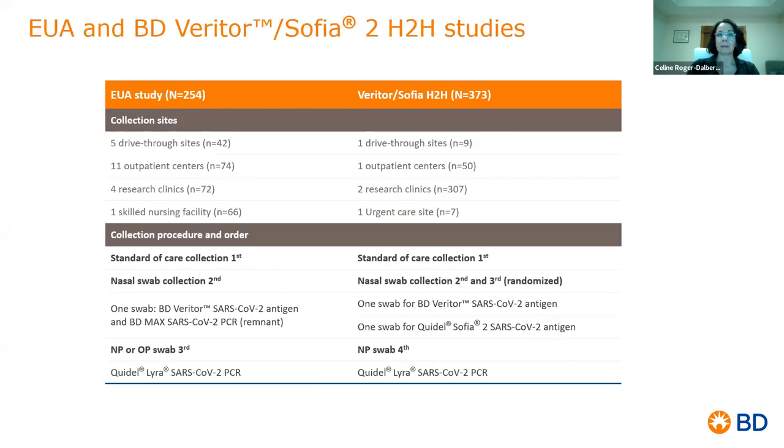We had two studies, above 250 patients for each of them, with multiple collection sites, more than 16, which is quite a large study when you think about the different types of settings that we went to: nursing homes, research clinics, outpatient centers, drive-through as well. And we collected different samples and different sample types to run these studies.